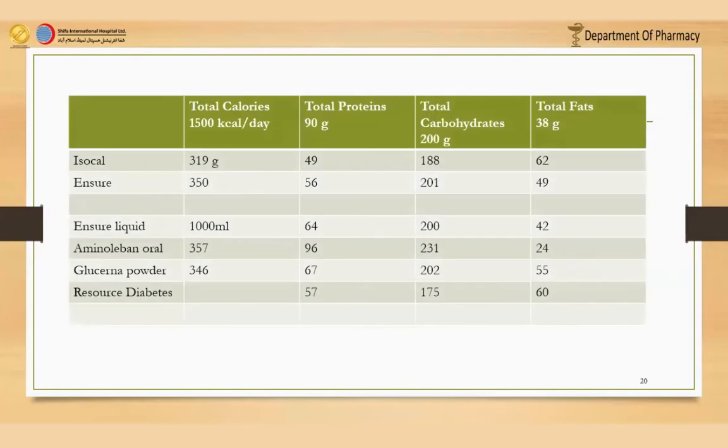So let's discuss. Now we will take different nutrition formulas, and we will see their composition. Let's suppose these are some nutrition formulas: Isocal, Ensure liquid, Amino Levan oral, Glucerna powder, or Resource Diabetes. So for the provision of 1500 kilocalories, you will require 319 grams of Isocal powder and 350 grams of Ensure powder, or 1000 ml of Ensure liquid.